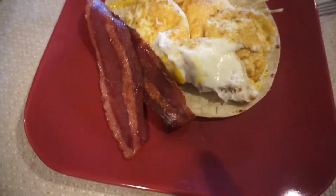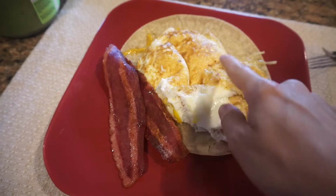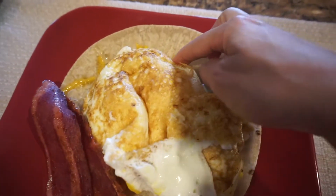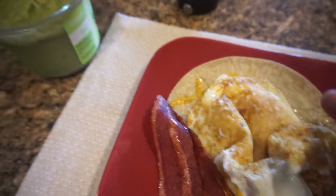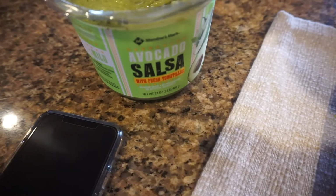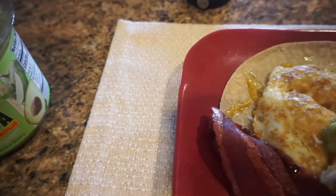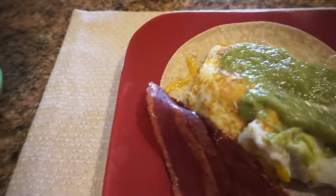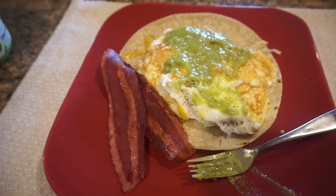Okay, so here's the finished product. I've got a ton of egg whites, one whole egg under here, got a little brown on the pan, two slices of turkey bacon, the Ezekiel tortilla with some melted cheese on there. I'm going to go ahead and put a little bit of this avocado salsa on top. Voila. Meal number one.